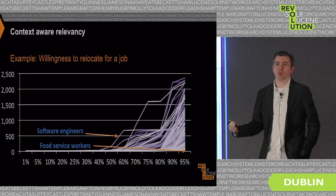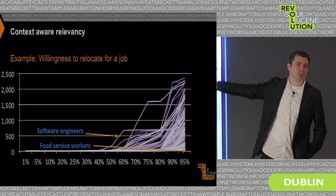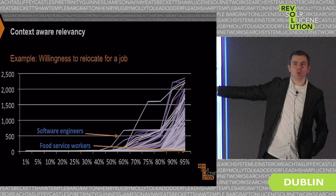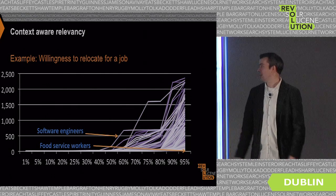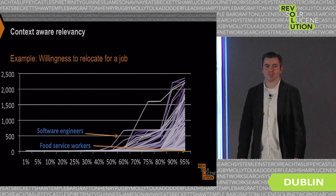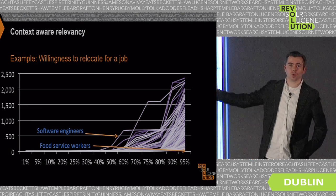Some of that probably has to do with people wanting to go to Silicon Valley from other parts of the US. By the way, these numbers are based upon the US, so my apologies to all of you in Europe and Asia. These don't apply to you. At least they may not. But software engineers are willing to move across the world.